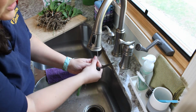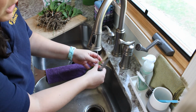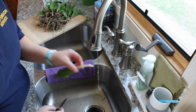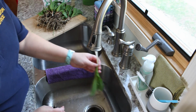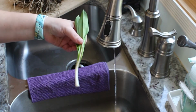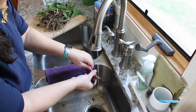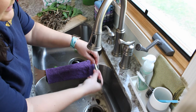But when we're cleaning ramps, they need multiple washings. So this is just kind of the initial first washing of our ramp, and now we have a beautiful ramp. Now I am going to continue to do this. This amount of ramps might take me about 10 minutes.